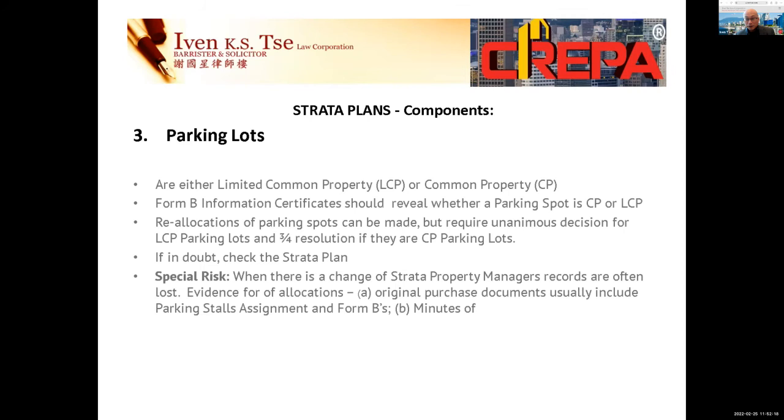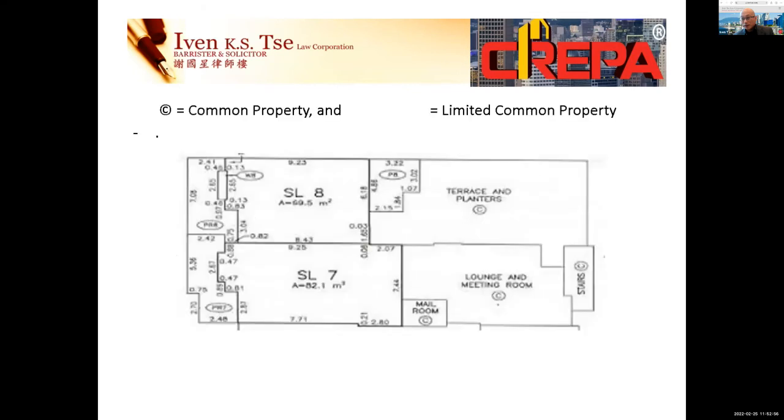One other thing, parking lots. I mentioned a little bit about it, and sometimes they get changed. The first place to look to see if it's a parking lot is the Form B, because it will say whether it's limited common property or common property. It should also say how the parking comes with the property. Is it because it is common property that was assigned, or limited common property that was assigned? And then the future protection of how that parking stall can be protected in future sales and purchases.